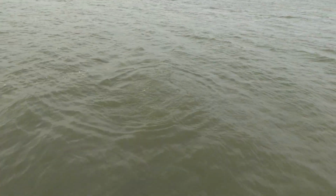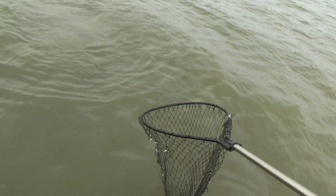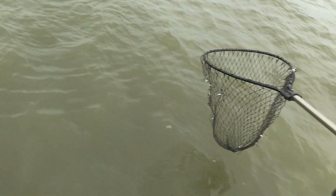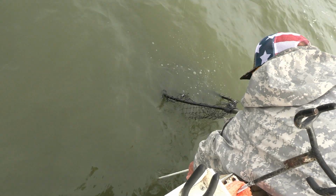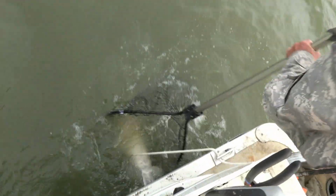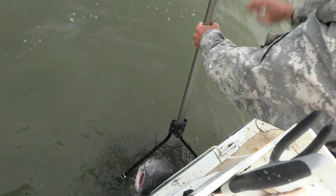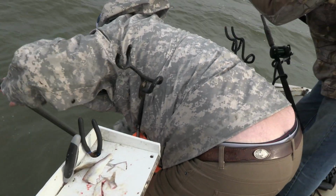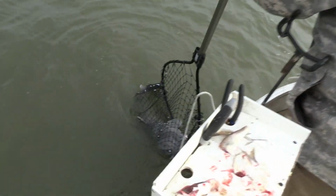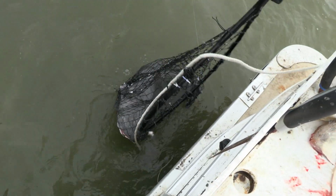Got about a foot longer handle than that. For real. Hang around here too. Get anchored up. Got him in there and anchored up. I still ain't got him netted. No. Look at him right here. There you go.